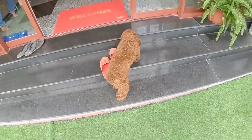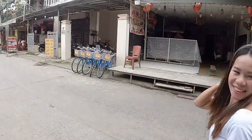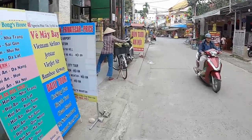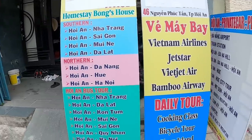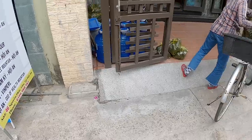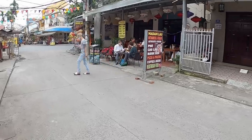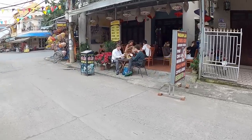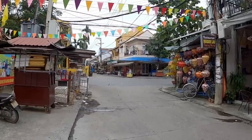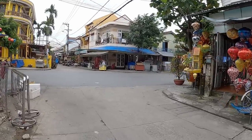Wow, looks like you got a perm. Like a teddy bear. Yeah, his hair doesn't look real. Oh, bikes for rent. More options for tours, bicycle, cooking class, Chanayam Sanctuary. Ooh, pizza, vegetarian food, coffee and beer. Lots of lanterns.